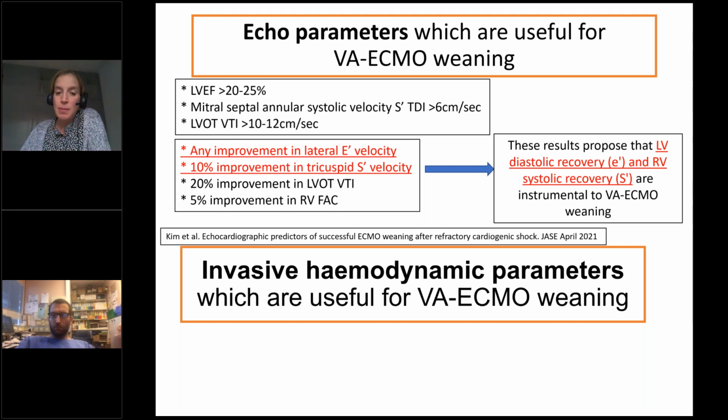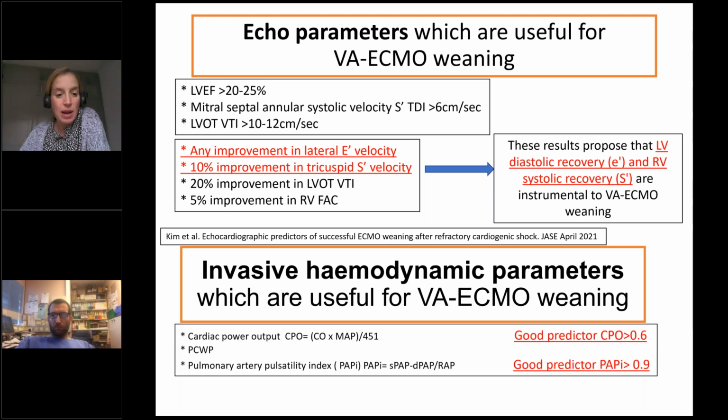The other parameters we're going to use to predict whether a patient is going to wean from ECMO when they are on ECPella are parameters coming from the pulmonary artery catheter. And what we use is cardiac power output. You want a cardiac power output of above 0.6 when you are on low ECMO flows, 2 liters per minute. You want your wedge pressure to remain stable, and you want your PAPI, your pulmonary artery pulsatility index, to be above 0.9, to feel a bit more comfortable that that patient is going to wean from ECMO well.